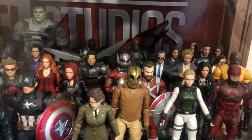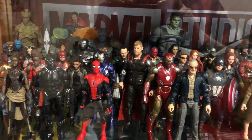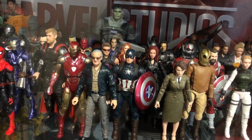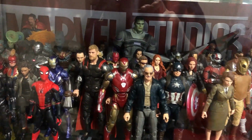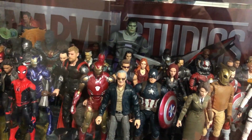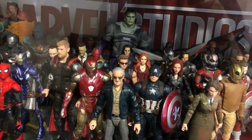So, there we have it. That is the current state of my MCU shelf. As I say, we've had the sort of hiatus from the MCU over the course of the pandemic. Just starting to get back into it now with the release of WandaVision. The pandemic is still raging, of course, so we'll see what happens with the release of Black Widow and how that gets the rest of the schedule back on track or delayed further.